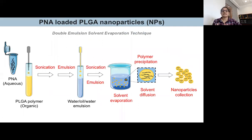Now, if we directly inject the PNAs in the body, they will be rapidly eliminated within 15 minutes. In order to prevent that, we encapsulate these PNAs in nanoparticles, which also helps in delivering the PNAs to the tumor site to inhibit the cancer-causing oncomirs like microRNA 155. And here we use PLGA polymer to make nanoparticles, which is approved by the US FDA. And we make these nanoparticles using the double emulsion solvent evaporation technique.